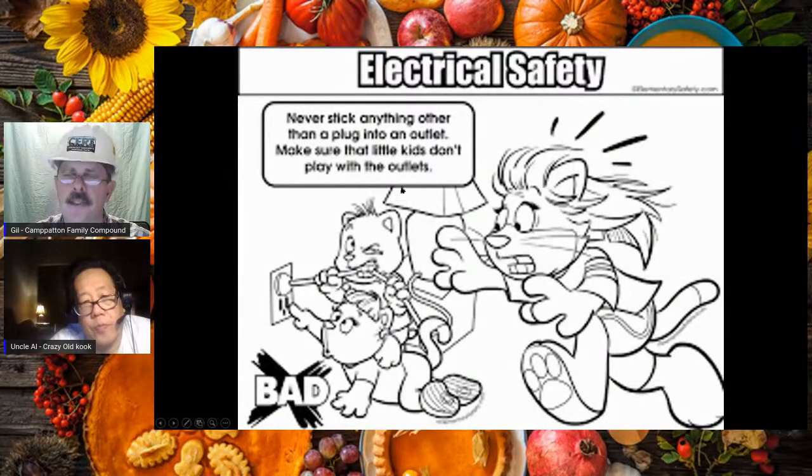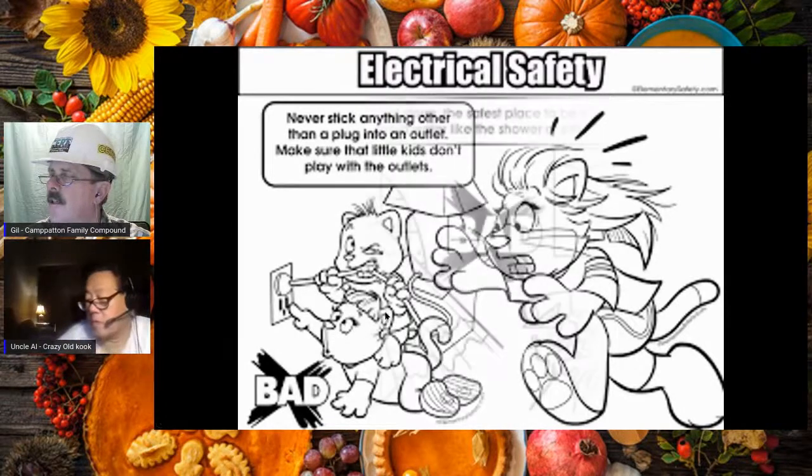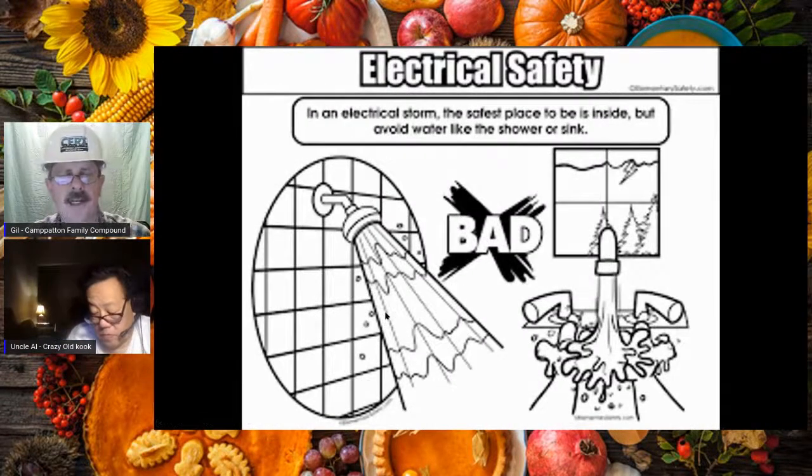Like I said, the printing on some of these is... but yeah, don't let kids play. Teach them electrical safety at an early age. And if there's a lightning storm outside, don't hop in the shower, because back in the day, and it was true with this house until I fixed it, they had the ground wire tied onto the water lines. They used the water lines to ground the electrical system.